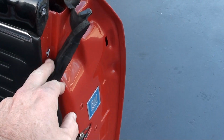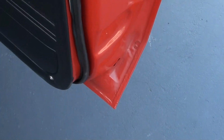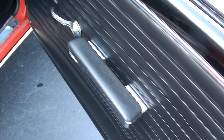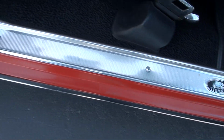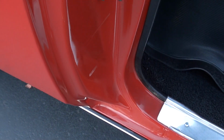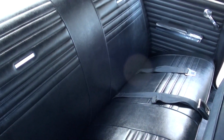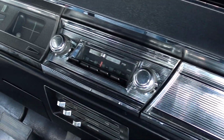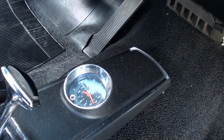Oh, the little clip has come out there. We'll get that put back in there. There's a little GM sticker too. I think I've got one of those in the back there. Car's clean, man. Seats are nice. Buckets are nice. Dash is nice and clean. Gauges are clean. That steering wheel's in nice shape.